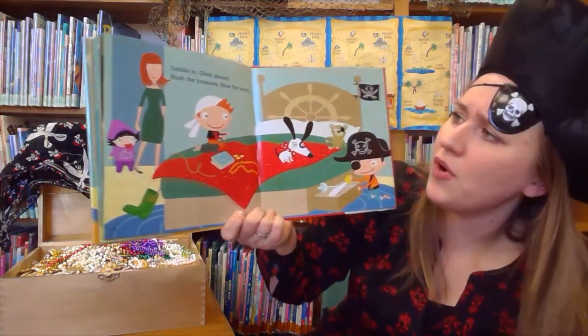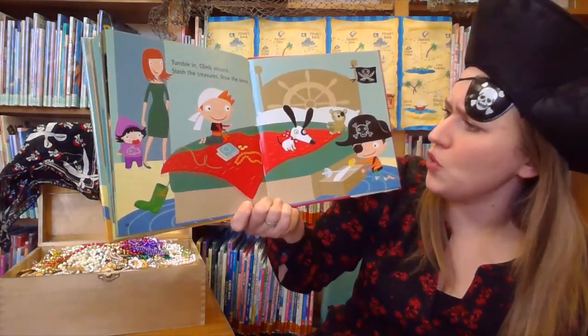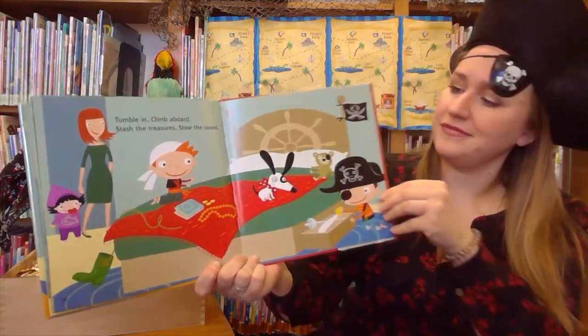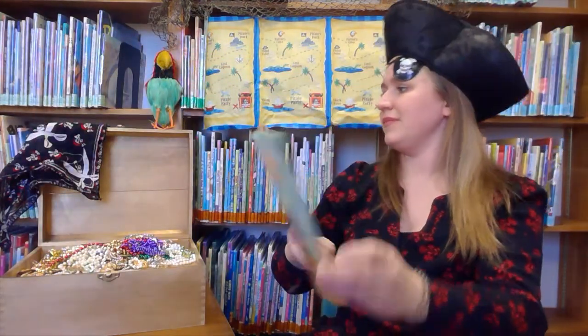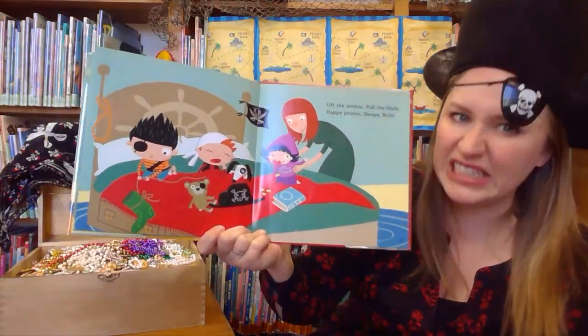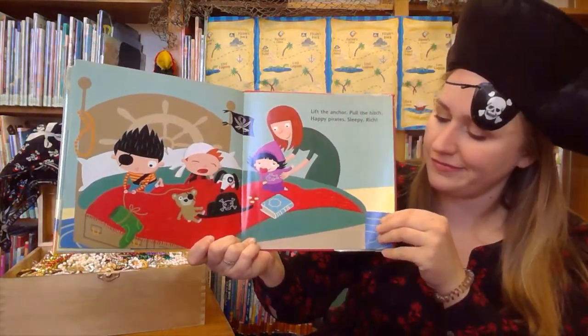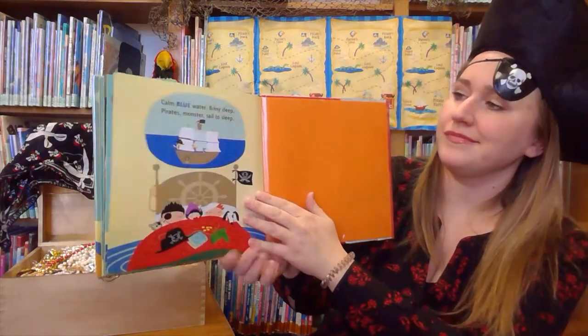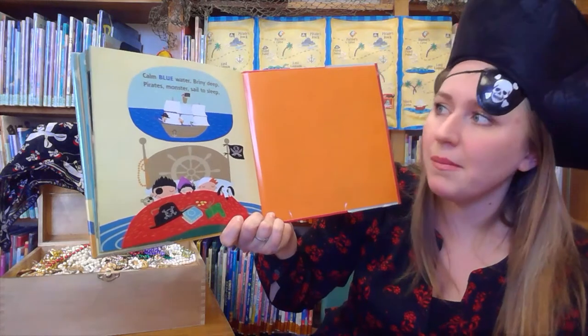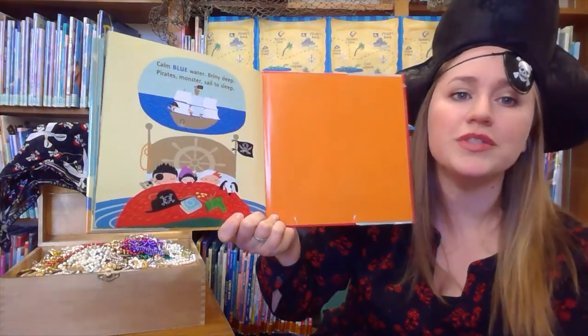Tumble in. Climb aboard. Stash the treasures, stow the sword. Lift the anchor, pull the hitch. Happy pirates, sleepy, rich. Calm blue water, briny deep. Pirates, monster, sail to sleep.